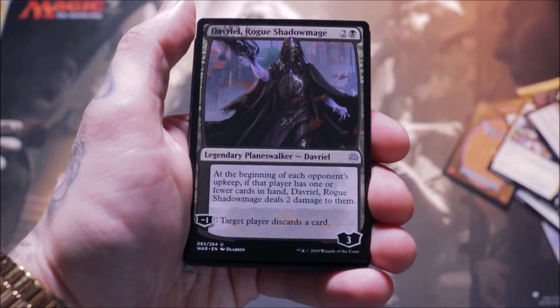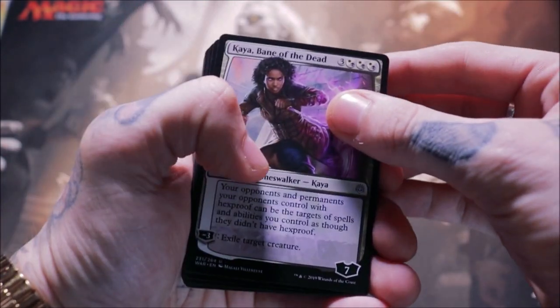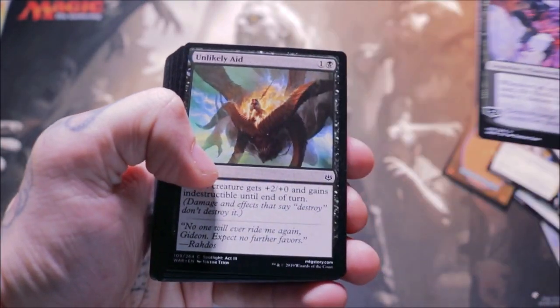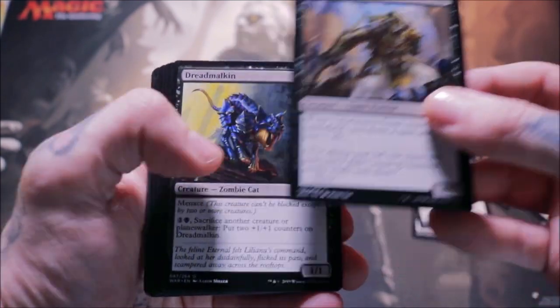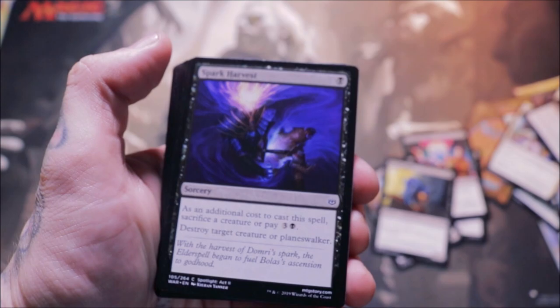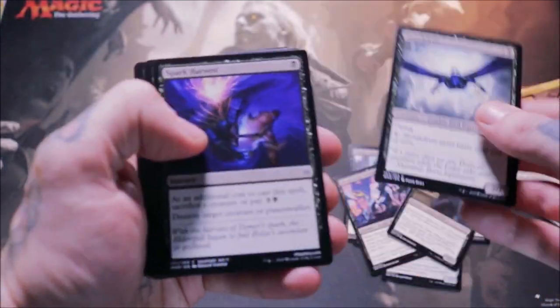I was really realistically checking what was inside of these. Hey, check it out. That's actually not too bad at all whatsoever. Davriel, he's not fun. Kaya, Ob Nixilis. Wow, three Planeswalkers back to back. I don't know if that means our luck or possibility of getting a Lily is SOL now. Let's get back in focus there. And let's keep on keeping on.